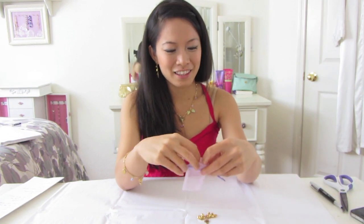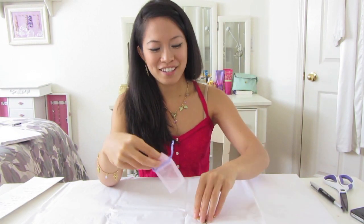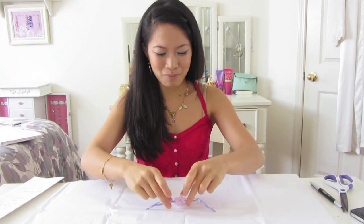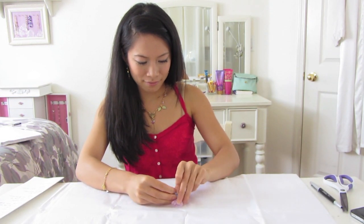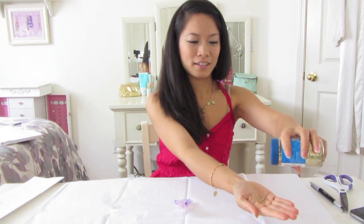Let's close it up. Karen, I hope your sister likes this. And I thought I'd put it in purple, which symbolizes your higher state. Such a pretty color. Okay. Some dust. Are you ready?